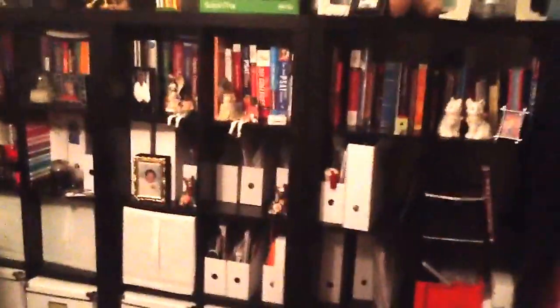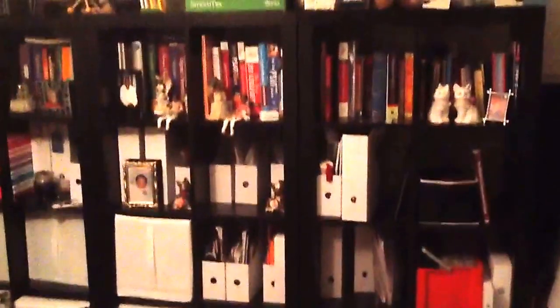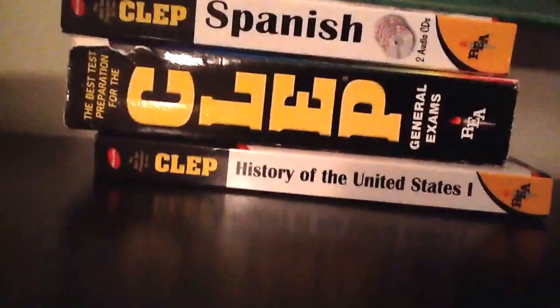Everything underneath is paper storage, completed work, and school supplies. I see something I missed. On top here, behind my stuffed animal, I have, what do I have? Oh, just some more club stuff. Spanish, general exams, and history of the United States.